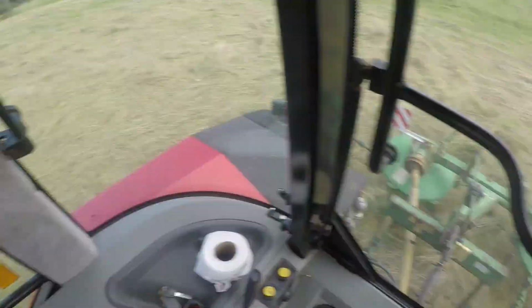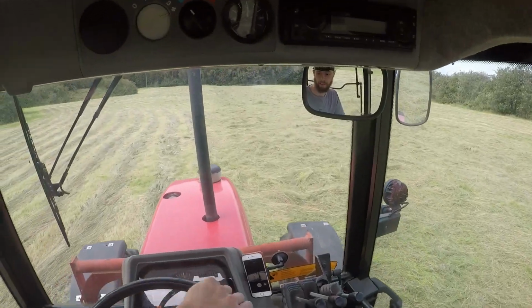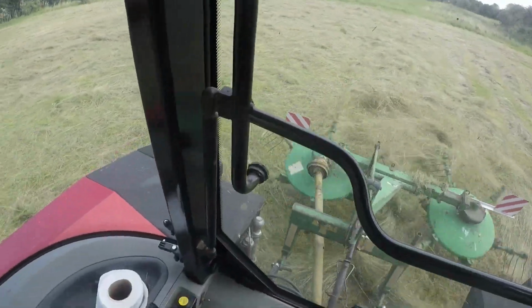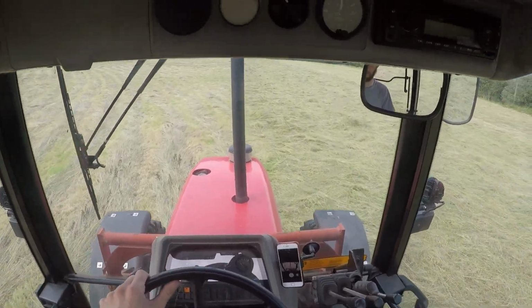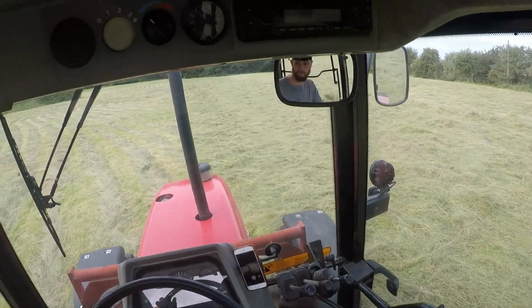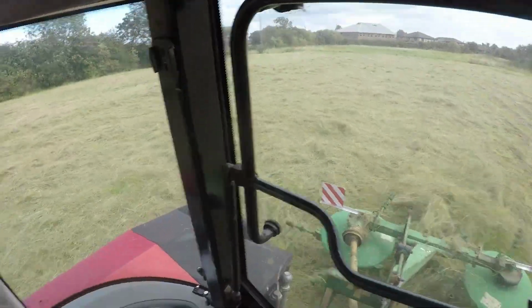To start with, it's just a lot wider. Even tedding out, I haven't got it set very wide, but it's covering a much bigger area. And I'm a lot happier with how it's throwing it out. It's making a good job. And although you haven't seen it yet, it rolls up, well, you may have seen it, you may not, I don't know at this point, but it does roll up a lot better.